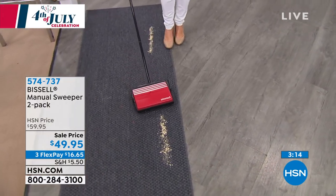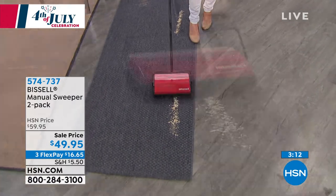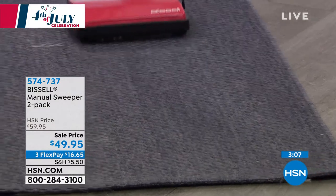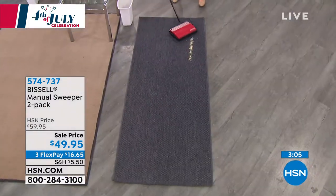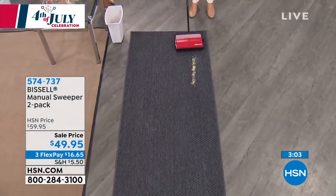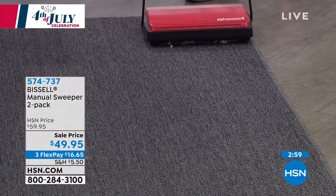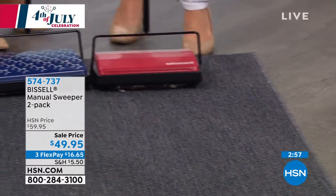Here we have sawdust. And if you have kitty litter, I use mine all the time over by where the kitty litter is for the dogs and the cats, because my dogs get into the kitty litter. But here we go, and I want to show you again. Those brush rolls pull everything right up. You glide right over, and it's like a little bit of an eraser. And just look at these.